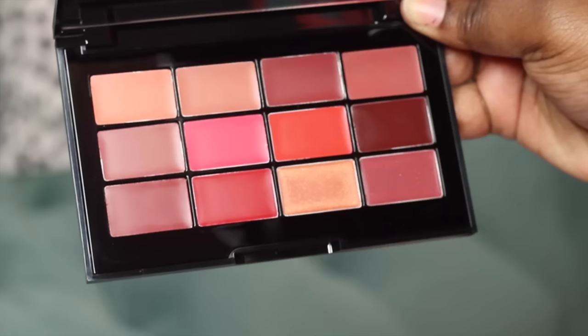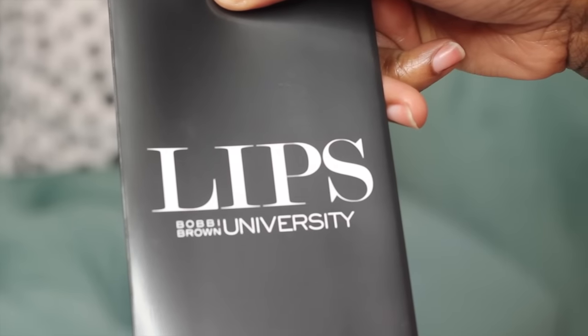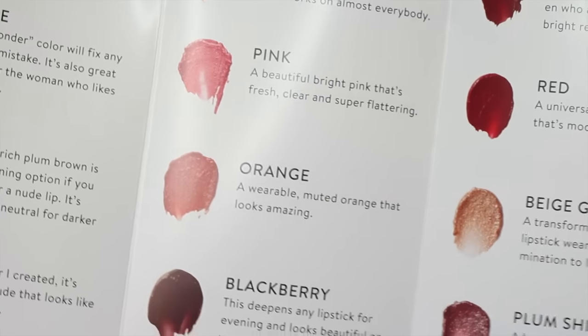And the last Sephora purchase is actually a purchase from maybe a month ago. It's the Bobbi Brown University lip palette. And I actually talked about this on Instagram and I was like, oh my god. When I saw the Sephora email, I lost my mind. I was like, I have to have that. And I did. I went out and bought this palette. I'm definitely gonna use this soon. The shades are gorgeous. I feel like I can make my own lipstick with this palette.